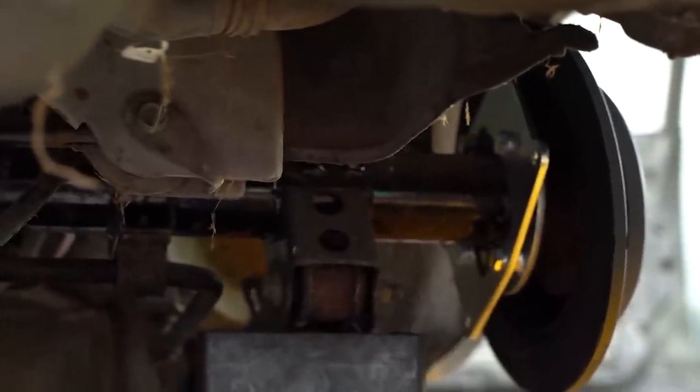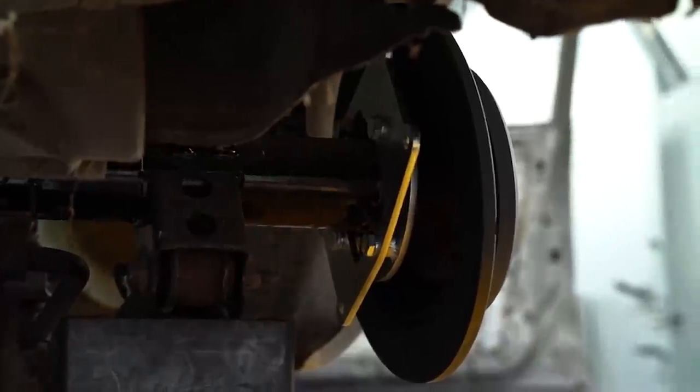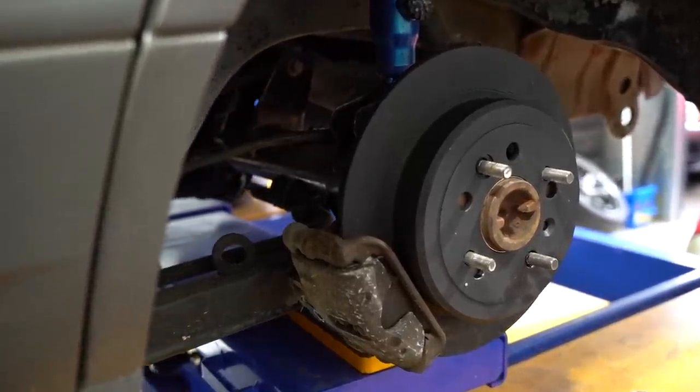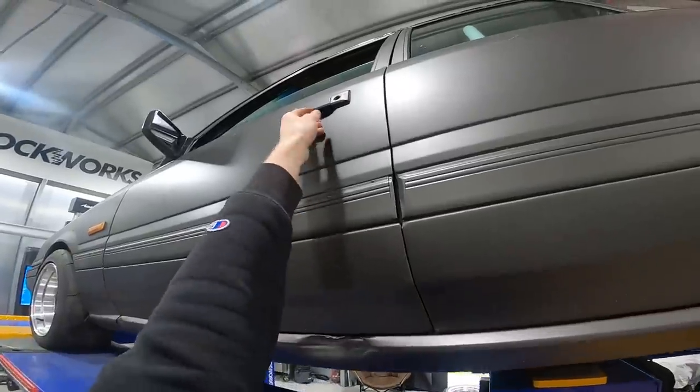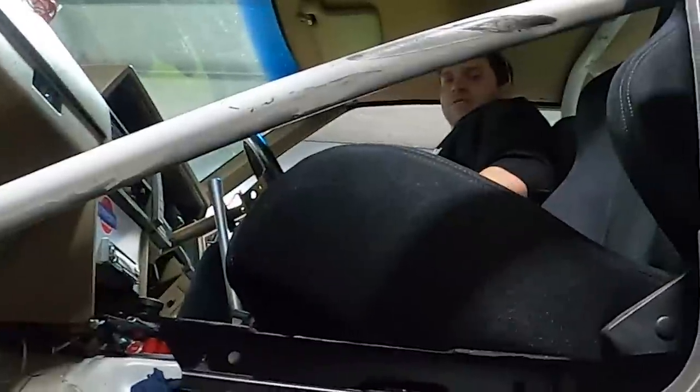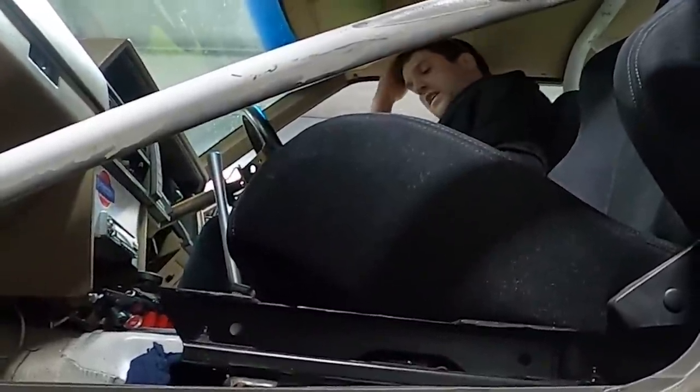Everything was coming along smoothly. Here you can see the dual caliper brackets from RB Factory have been installed, and we've got the first Commodore caliper on. You haven't driven this yet, have you? A bit loose. Nah, you can't, because you don't have brakes. So we don't know how... Hopefully the gearbox is good.